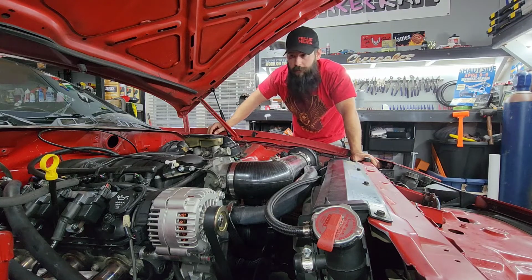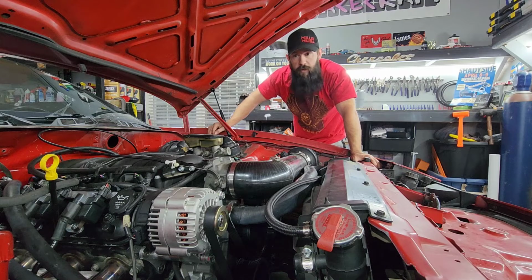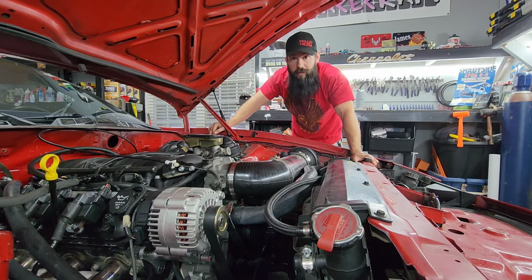Maybe they thought it was a problem. I hit it with a shop vac, pull that stuff out of there, and it's been in this car for several years now. It's been running great. So to whoever returned the 3rd gen radiator to Amazon several years ago, thank you.